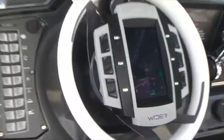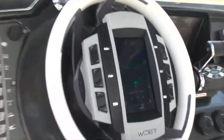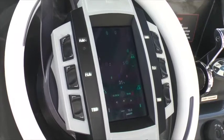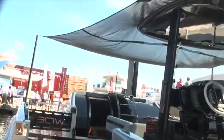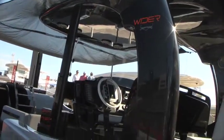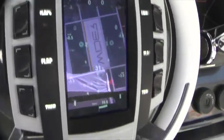Mark, that's a pretty high-tech looking steering wheel. Tell me a little bit about what that does. Well, originally we kind of thought about the concept of being able to put everything to control the boat on the steering wheel. Instead of having 1,000 gadgets and gauges and trim buttons, and so it was with Tilly and his ingenious mind and a company in Italy, they came up with this system.